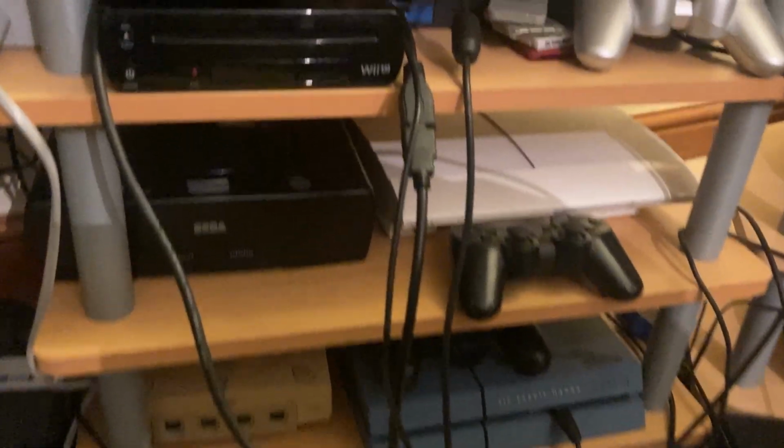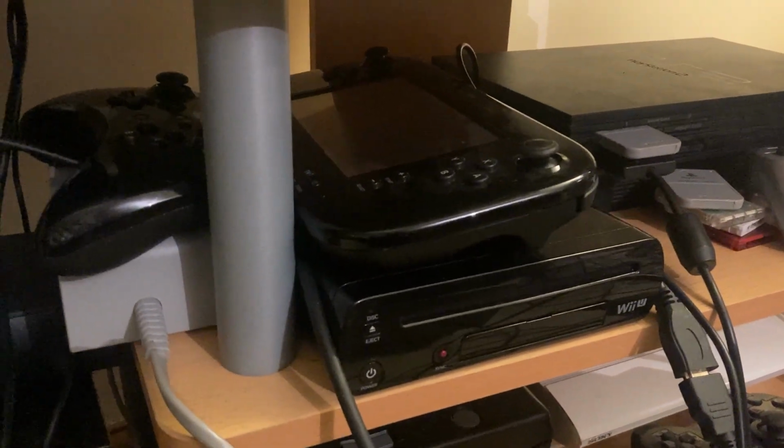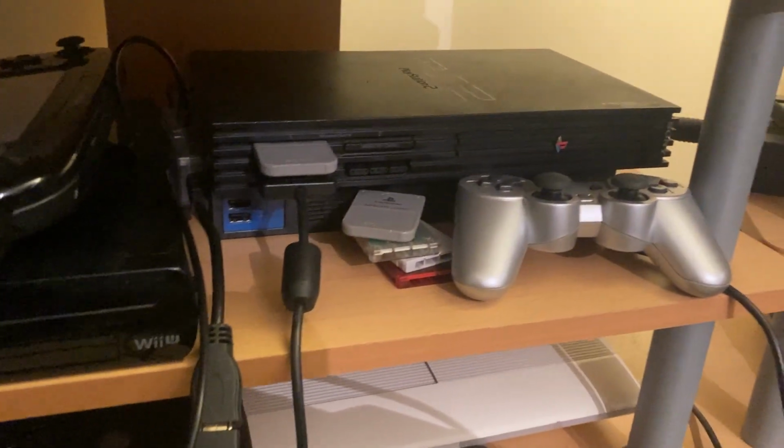And two CRT TVs there. One is a Philips and one is a Sony Trinitron. And then there's a Panasonic flat screen. There's the Wii U, great system. PlayStation 2 there.